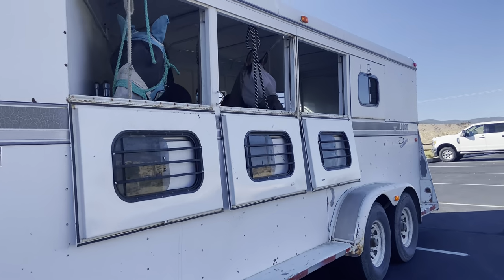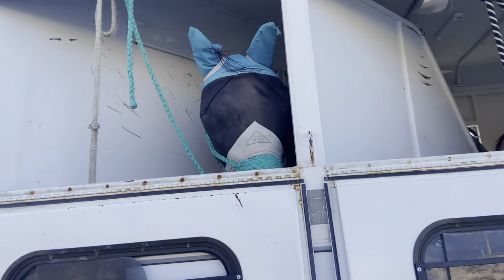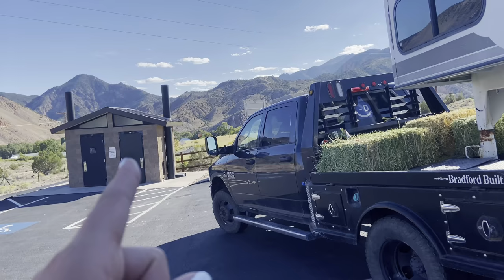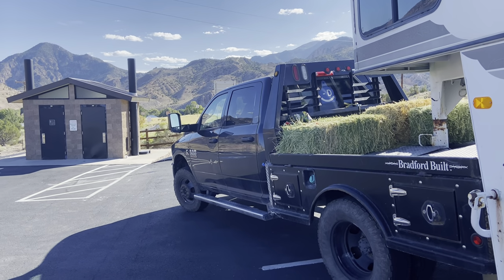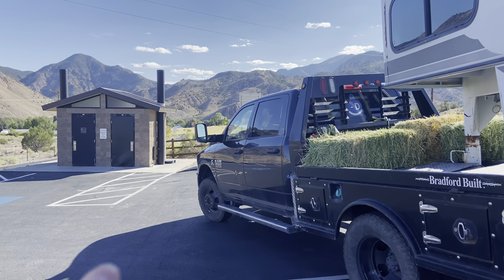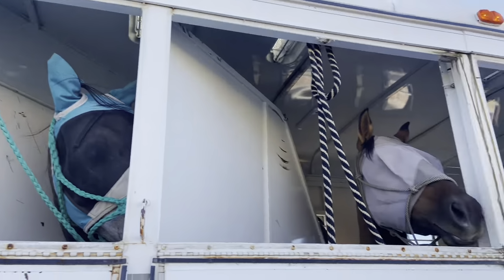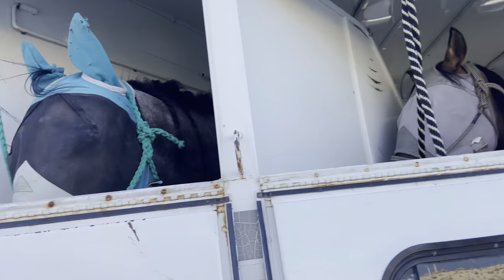I don't like driving with the windows down, so I just barely put these down as soon as we stopped so they could see for a minute. Then I'll put them back up. But on this road that we're going to be taking, we won't pass any big vehicles or anything like coal trucks. So if I left them down, they would be okay. But I know it's like a safety thing. And a lot of people don't like it, so.